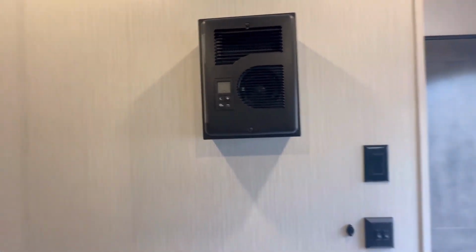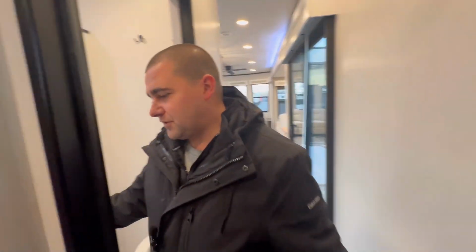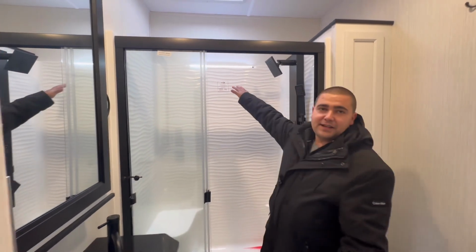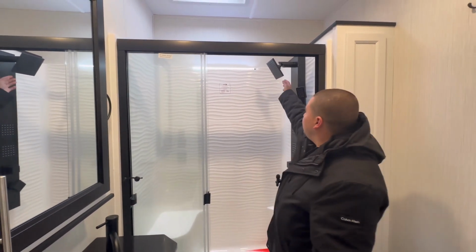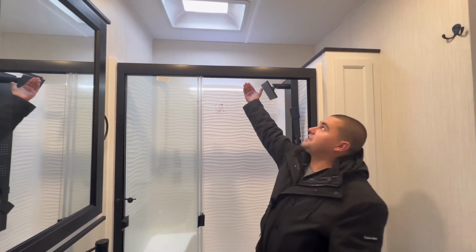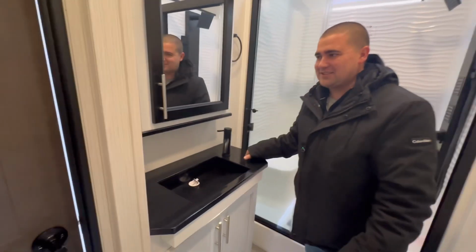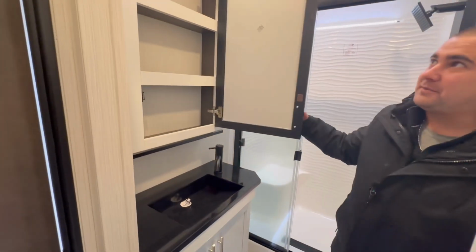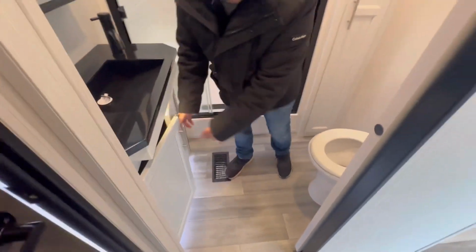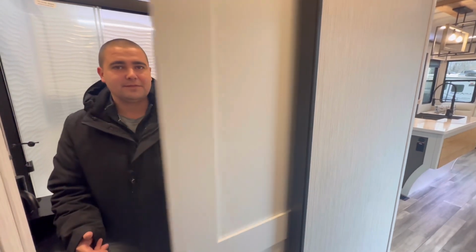I'm going to sneak past you guys here. Hold this door open for you. And we come straight into our master bathroom. One-piece fiberglass shower. Love the LED accent light there. New and improved shower heads. Wish I had that. All kinds of extra ceiling height, but you don't need it. Nice vanity, solid surface countertops. We do have a beautiful medicine cabinet. More storage underneath. And a porcelain toilet with tons of floor space and a pocket door.